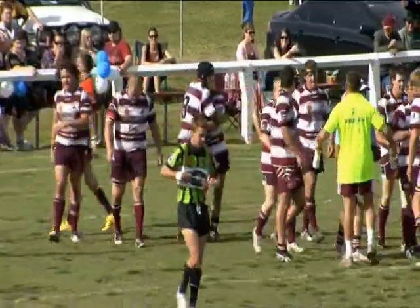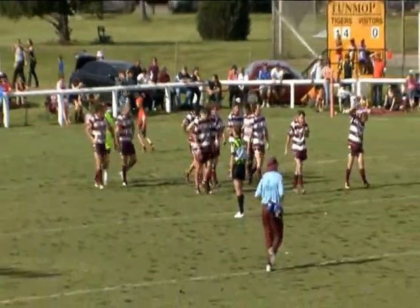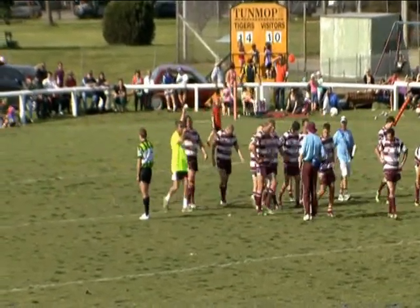Well, the mistake from Aberdeen by kicking it out on the full. Using the breeze, but using it too much there a little bit. And now the Denman fans on the eastern side, they've come alive. They're into him now. And that's a great try too. Step around a player. He's run 30, 40 metres.